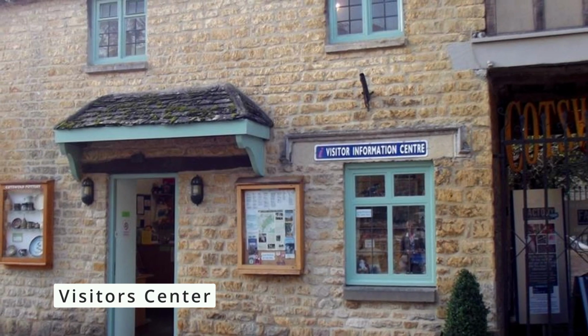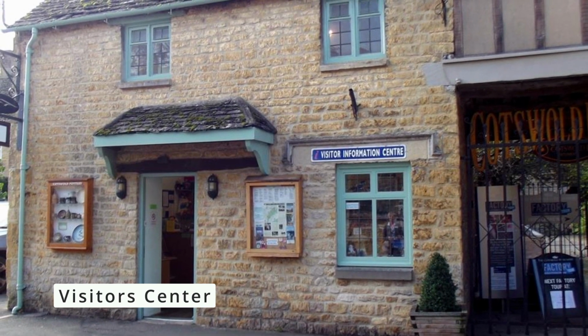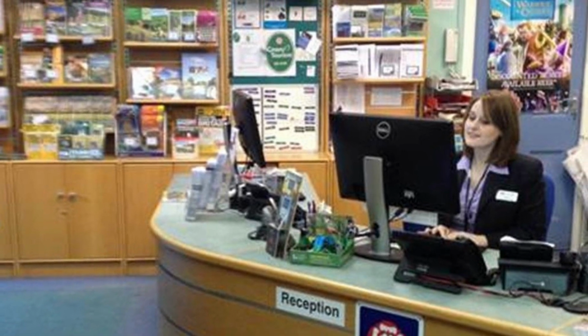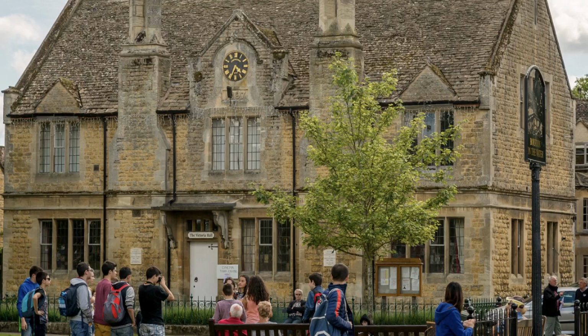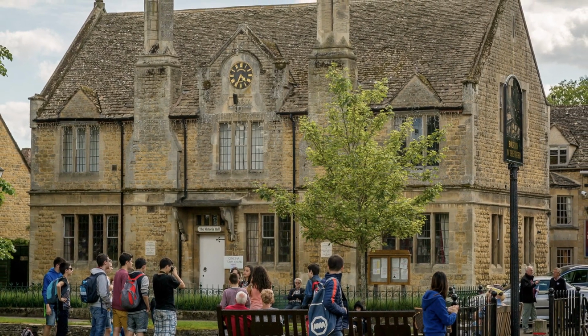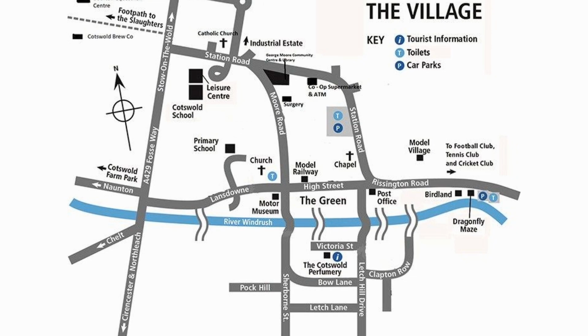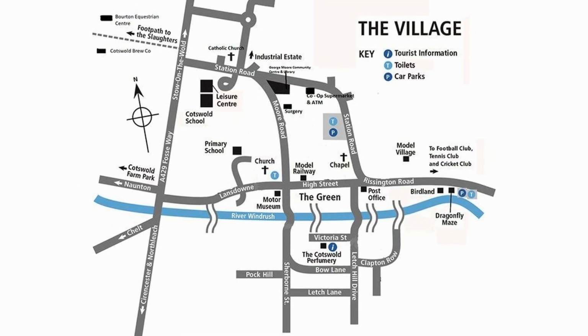The Bourton on the Water Visitor Centre is the place to visit to pick up maps of the local area and walking trails, as well as information on local attractions. The Visitor Centre is situated on Victoria Street, behind Victoria Village Hall. It is only open at selected times and days depending on the time of year. Between April and October, the Visitor Centre is open 10 a.m. to 5 p.m, Monday to Saturday.